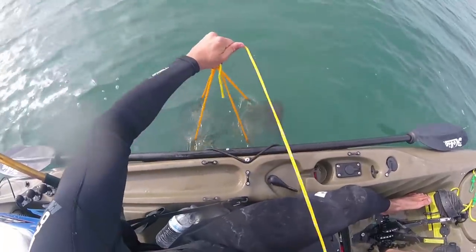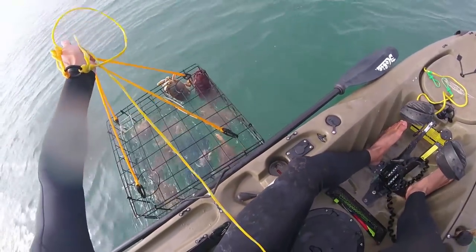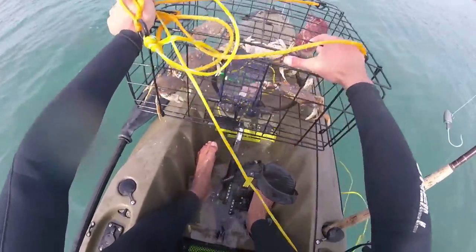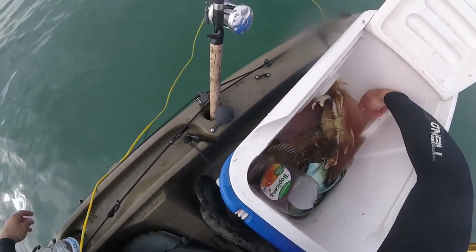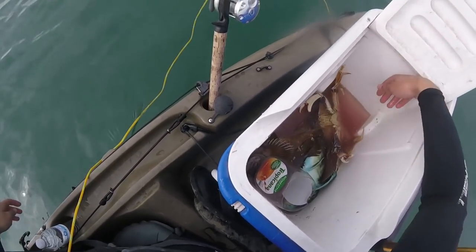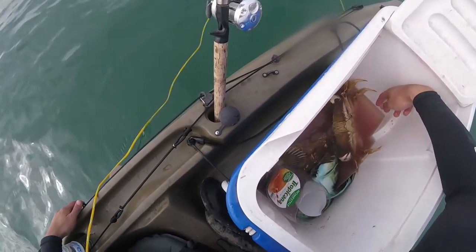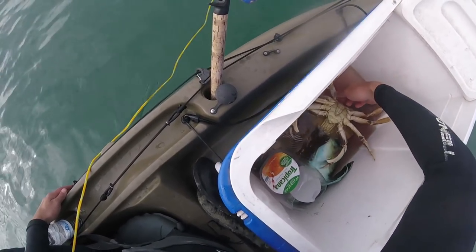Ooh, there we go. Yeah, we got a few in there. A few decent ones, some keepers, hopefully. Save you the pain of having to watch and measure them all, but most of them were a little bit too small. Some just barely, like a millimeter too short. But we did get one keeper here to go with our rockfish and cabbie.